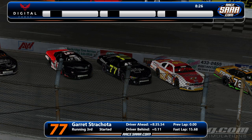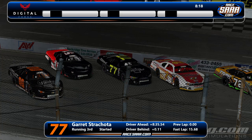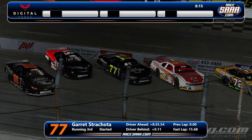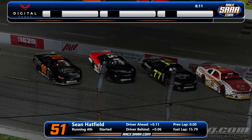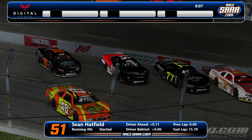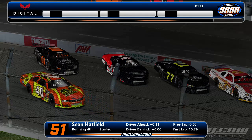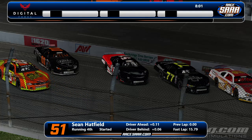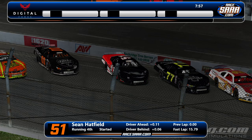In 21st position, the number 51. And as we look through our lineup here, I've got a messed up lineup as far as my software is concerned. But the 51 of Sean Hatfield, he was a big hit out there in the chat room last night. Everybody rooting for a.k.a. Mr. Hattie, as they call him, out of Greenfield, Indiana. That 51 car tonight will be starting 21st on the grid.